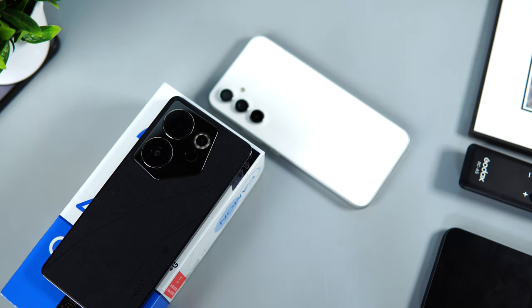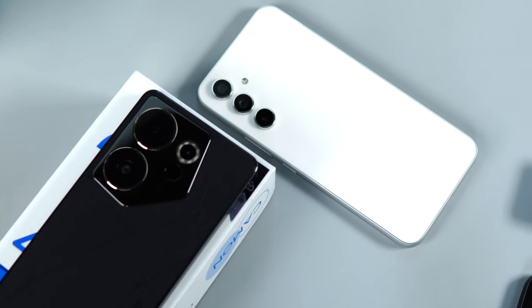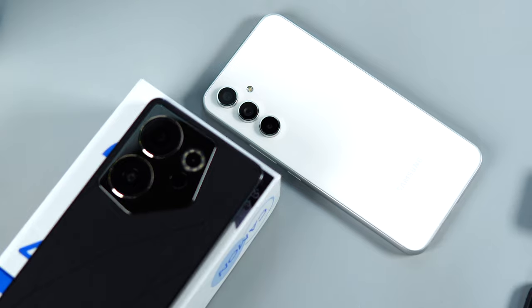The Tecno Camon 20 Premier versus the Samsung Galaxy A54 in a head-to-head battle. Which device do you think is better? In this video, we're going to find out. Now, I've made individual reviews on both smartphones, so I'll only focus more on the most vital aspects or the key differentiating factors between the two smartphones.